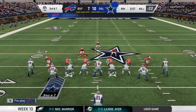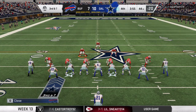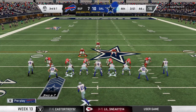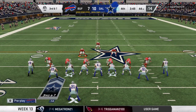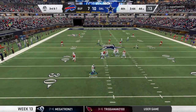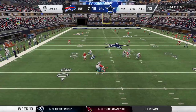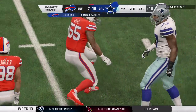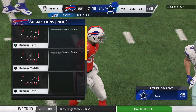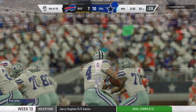The Cowboys on 3rd down. They've converted just 2 for 6 thus far. This is 3rd and 7. Let's go, let's go. And we got Mike, number 53. Big one, big. Prescott down. And they take him down. The Bills get to him. Jerry Hughes in there to get him. And on the season now, that is 9 sacks for him.